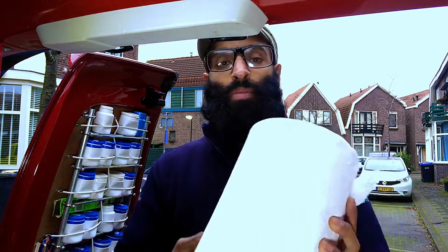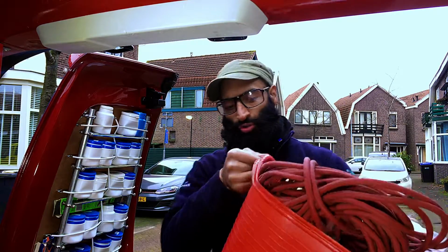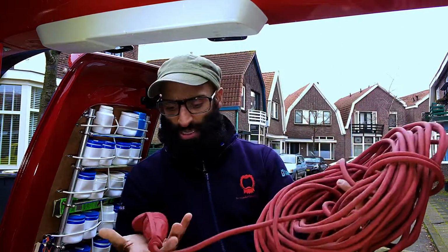As a plumber, you always need to have some tissue roll in your van, so this was, I think, just cheap tissue that you can just rip and throw away and never worry about whether it's going to be soft on your nose or not. This is the good stuff. I've got here 2 14 litre gorilla buckets, and that's basically a long extension lead.